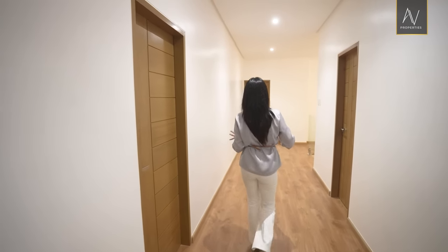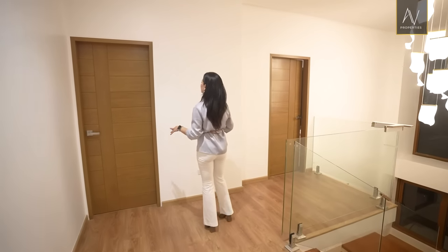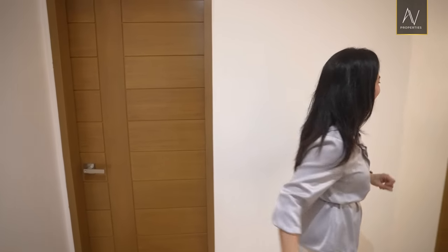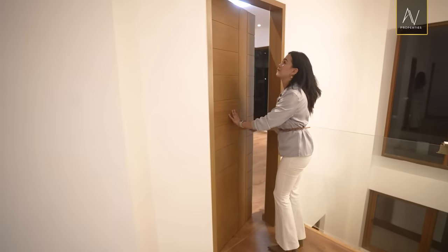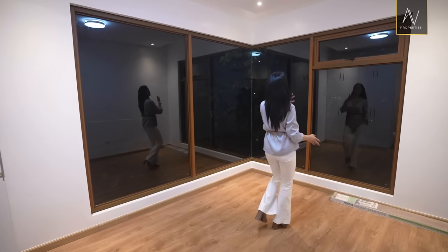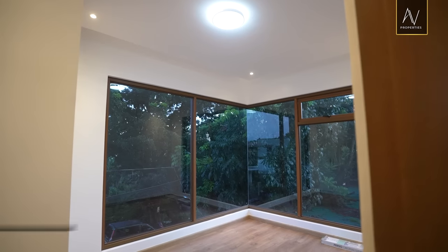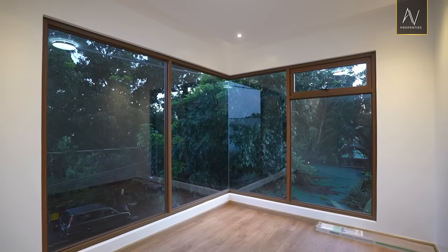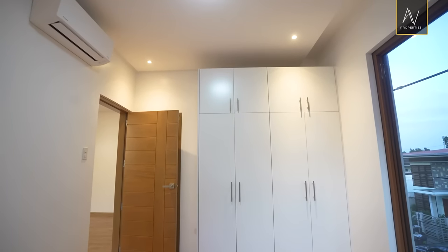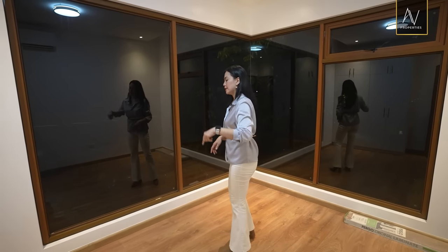Let's walk back to this part and open up bedroom number four. Let's see. Here. Or no. Let's check out the rightmost part of the house that features this bedroom. Wow, nice, guys. It has large frame windows that almost envelope the room, which is nice because I believe orientation is east, so morning sun. But let me check on that.